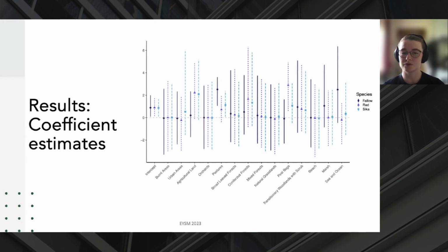There are a few that do not have 0 in the credible intervals. That would be pastures for fallow deer. So that again is in line with what ecology would know, in that fallow deer like pastures. And again, what we see for the peat bogs, so this one here, we have red deer and a high association here. And again, that's due to the red deer being pushed out of what would have traditionally been their natural habitats.